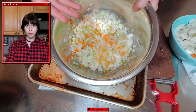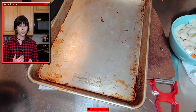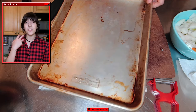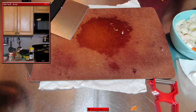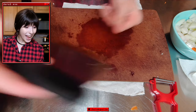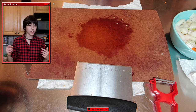The reason we chopped these up super finely was because I wanted them to cook faster and to melt in. The reason I didn't use a food processor is because it crushes it too much and makes it release more water. The reason I have these chunked up instead is because I want them big enough for us to bite into. So I have a rationale and an explanation for why I'm doing every single thing, and that is how you can cook like me. Just by asking yourself, question literally everything that you possibly can.